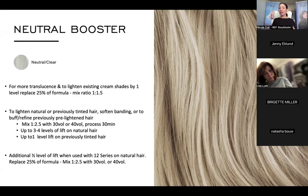There are different ways that we utilize Neutral Booster also as very natural highlights to add more of a sun-kissed value, very natural feel to lightened hair. If we take Neutral Booster and mix it like a high lift tint, so that means 1 to 2.5, because our 12 series, we mix 1 to 2.5, and we do it the same way with 30 or 40 volume, process it with 30 minutes, we can get up to 3 to 4 levels of lift, just pure lift on natural hair, which can lend us a very, very natural, soft looking highlight. If we do that same formula on previously tinted hair, we can lift up to 1 level as well.